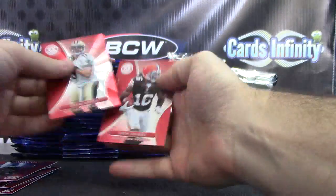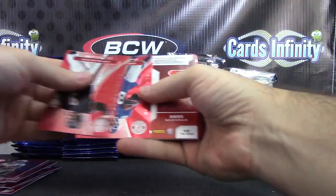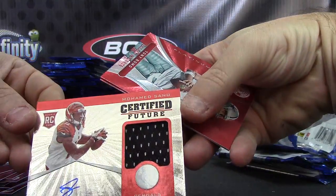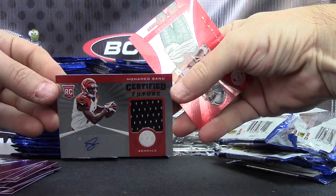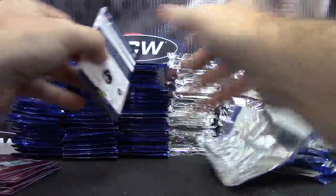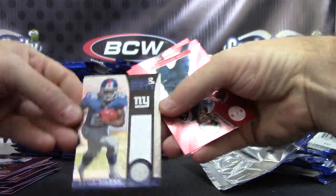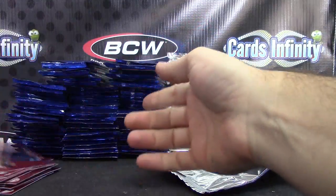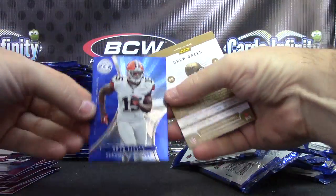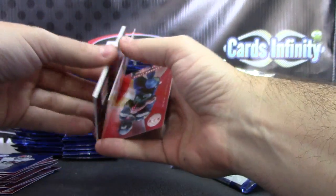There we go. More Bengals. Number to 175, jersey autograph, Mohamed Sanu. Mohamed Sanu jersey autograph. Number to 299, David Wilson jersey. Okay. $199, Greg Little blue. There we go. And $299, Drew Brees jersey.